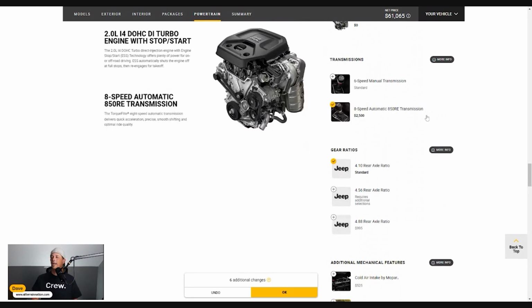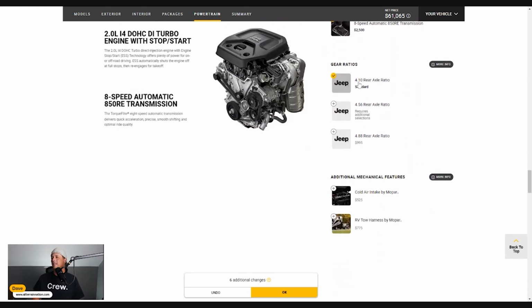Now I'm going automatic transmission, and I like the fact that Jeep still offers a manual transmission because fewer and fewer people are choosing that. So that's badass. And that is going to cost us $2,500 for the automatic, which is all right. I will say the 8-speed works perfect. And I think when you're putting larger tires on it especially, having multiple gearing like that is very nice.